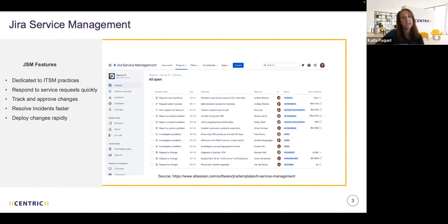So what is JSM? If you don't know, Jira Service Management is a dedicated tool for ITSM practices. It provides you with specific queues, and it helps you respond to service requests quickly, and also allows you to do some tracking and approving of your change requests. What I also like about it is it offers a self-service knowledge base to help requesters and your customers before entering the request.